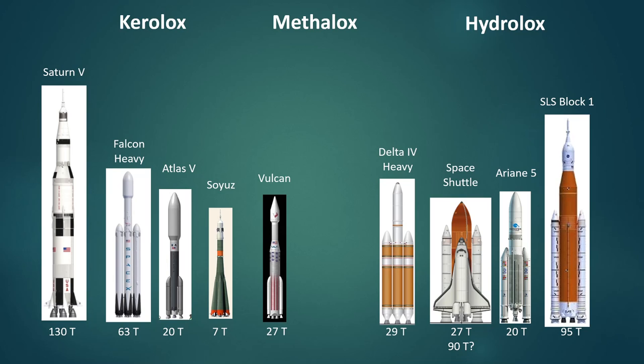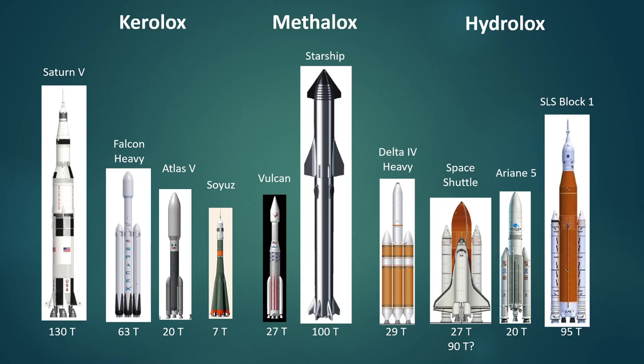Methalox, we don't actually have any rockets that are flying yet, at least not in their final form. There's the ULA Vulcan, which has a Methalox first stage. It will also, like Atlas V, use solid rocket boosters if it needs them for more payload. And then finally, we have the SpaceX Starship, which is Methalox in the first stage and Methalox in the second stage. So that's just a little view of the kinds of rockets we have that use different fuels.